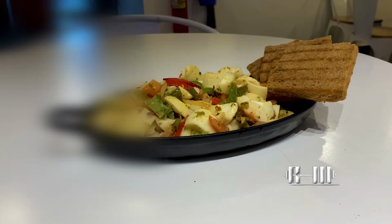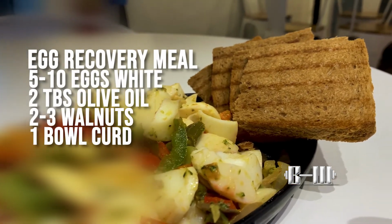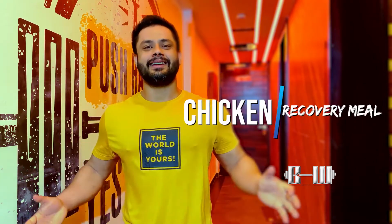That's going to help your digestion, because digesting eggs is going to take a long time, so that is going to help you, because even curd has probiotics. You can have that in any meal after you finish your workout. So in the curd, you can add a small amount of black pepper, and then 1 tablespoon of flaxseed powder to have that healthy fat balance. For the carbohydrates in this meal, you can add some bread to it, or you can even have oatmeal to finish it off. The last meal we're going to talk about here is the chicken recovery meal.